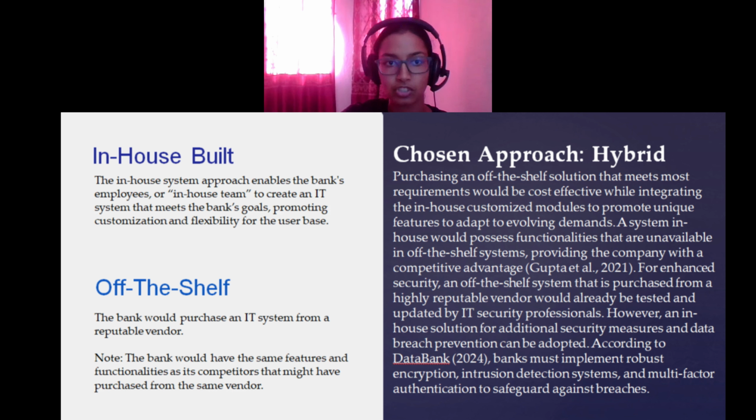Moreover, CariBank should consider whether it should develop the system in-house or purchase an off-the-shelf solution. The in-house system approach enables the software developers or the in-house team to create an IT system that meets the goals of the bank, promoting customization and flexibility for the user base. Conversely, the off-the-shelf allows the bank to purchase an IT system from a reputable vendor. According to Sitende 2012, an organization using the off-the-shelf method to obtain a software package must pay the licensing fee along with installation and staff training.